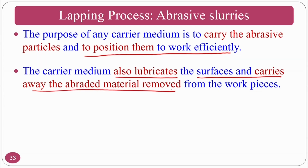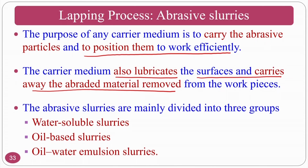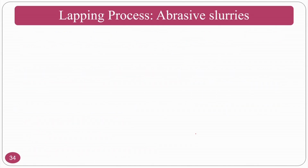That means that you are putting the abrasive particles along with the carrier medium. The carrier medium will carry these abrasive particles and uniformly distribute them at the same time. Whenever there is an interaction between workpiece and abrasive particle, in those circumstances chips are produced. These chips are also carried away by the carrier medium. And these abrasive slurries are mainly divided into 3 categories. One is the water soluble slurries, oil based slurries and oil water emulsion based slurries. These are the 3 varieties.